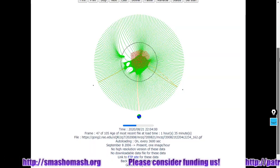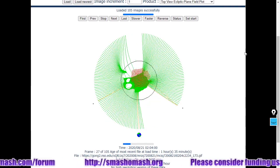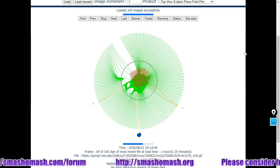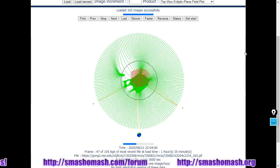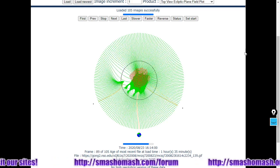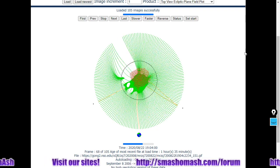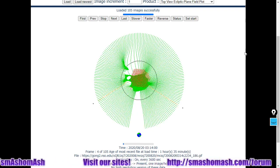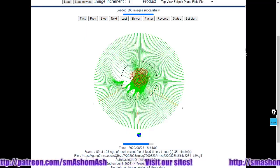What say you? So here's the current sheet, and this is the top view ecliptic plane field plot. We're looking at the polarities of the current sheet here, and it's entirely North Pole oriented. So that's actually kind of surprising, an indication that it's pretty strong at the North Pole right now. We won't get into specific solar polar field strength in this video. It's the daily space weather.